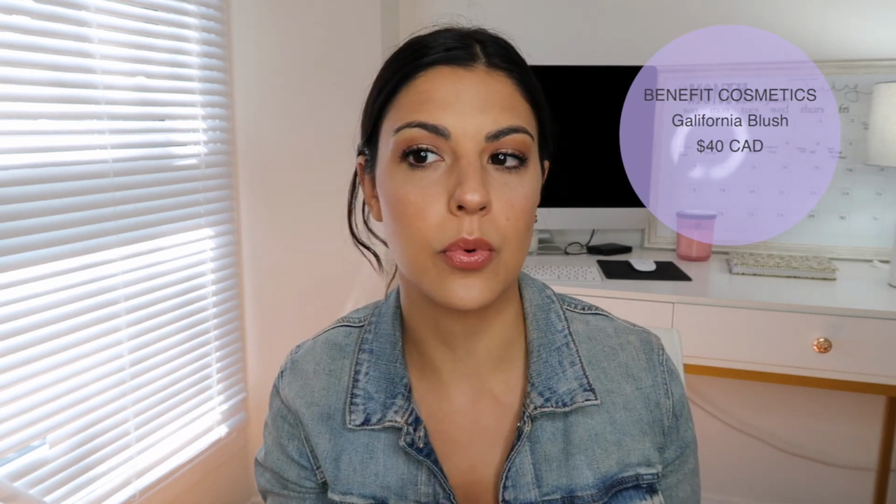You can see it there. It is so lovely on the cheeks. It is not too pigmented to the point where you can't work with it. I just think it looks really, really pretty in combination with bronzers and then also with highlight. I absolutely love it. So that is one new blush that I've kind of been dabbing into.